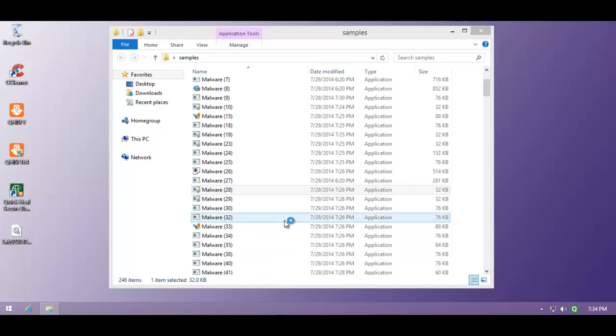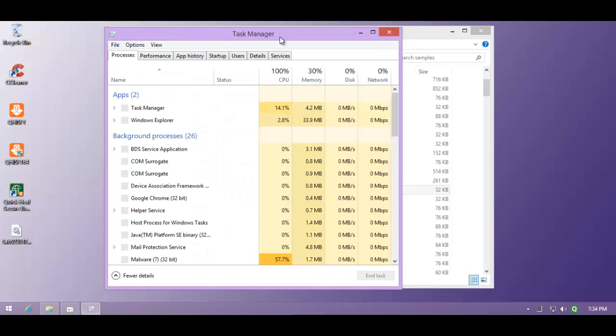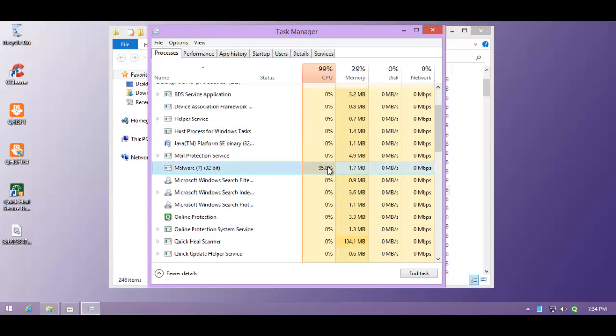I mean, it did alert me for a couple of files, but that is far from adequate. And if we see here, oh my god, look at all this malware, and this one's just chewing at my CPU. Look at that. It's taking almost the entire CPU for itself. It's really selfish, this malware. You've got so many other friends running around. Why don't you share it with them?